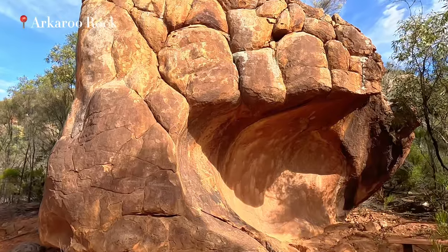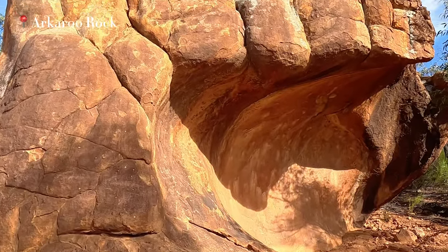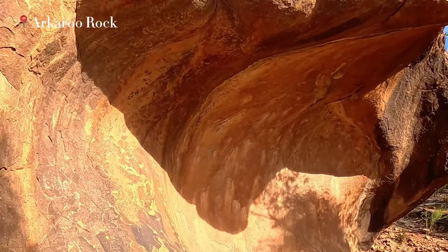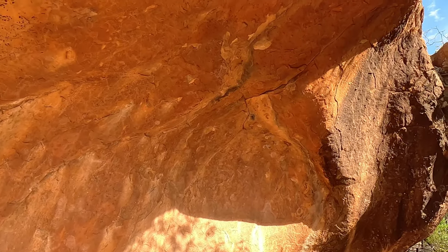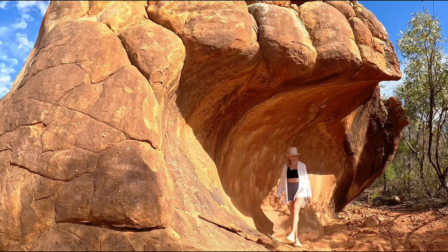but there are some beautiful rock paintings along this walk, which are said to be over 5,000 years old, and they do hold a lot of significant value to local communities in the area. So I thought it was really special to be able to kick this one off first.